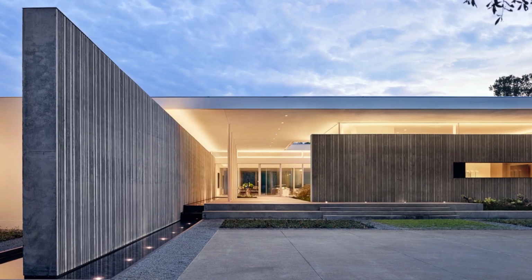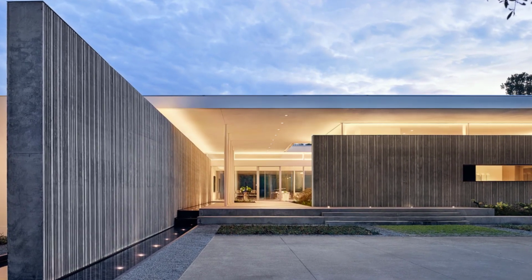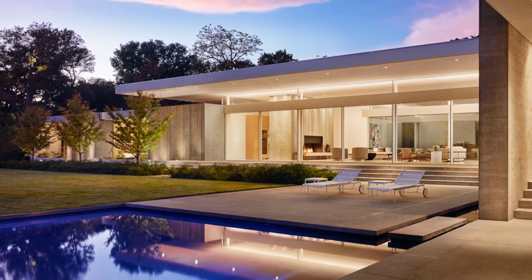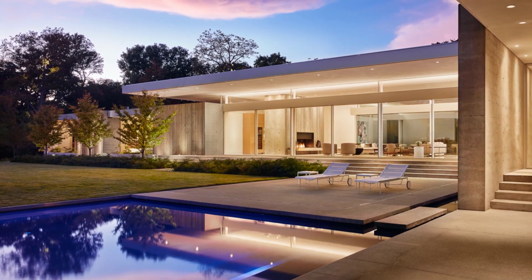Specht Architects have crafted a home that beautifully balances privacy, connection to nature, and sustainability. All while drawing on the rich modernist traditions of Dallas architecture, the Preston Hollow Residence is a testament to thoughtful, timeless design.